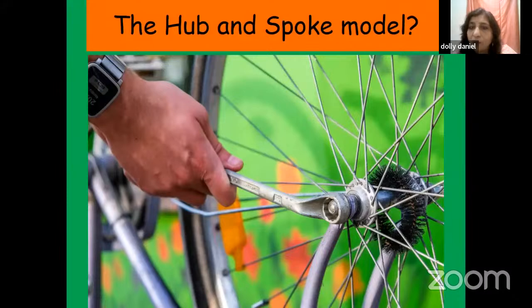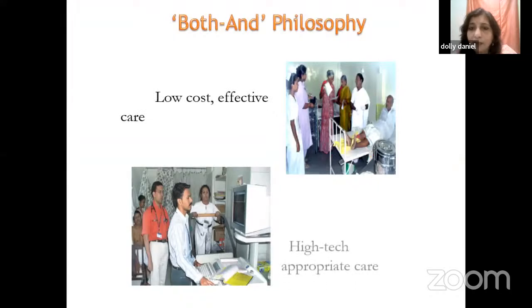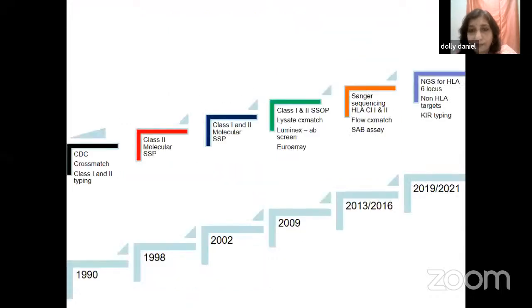A hub and spoke model is a good thing to follow, particularly when our numbers are small. And I think in this whole process, we will definitely be able to offer high-tech, appropriate care in a low-cost, effective setting. This has been our journey from 1990 to now, clearly quite behind in many decades as we trudged on.